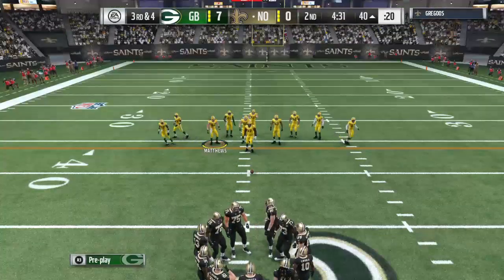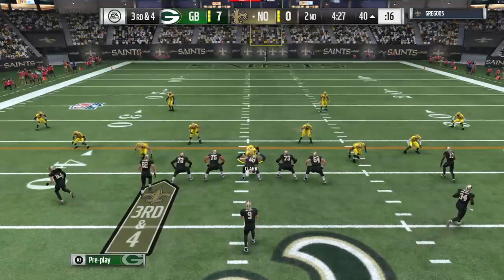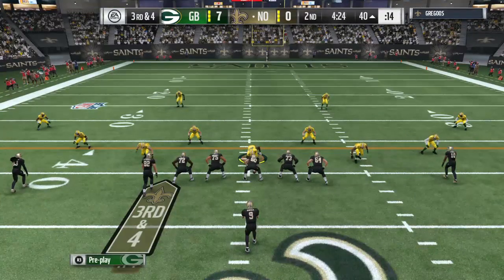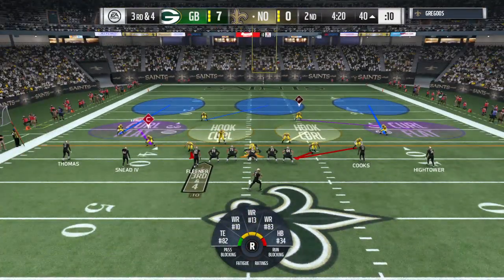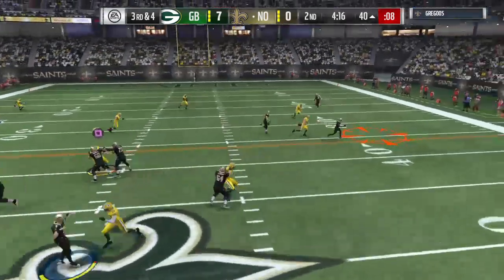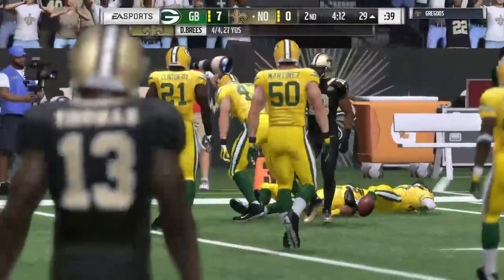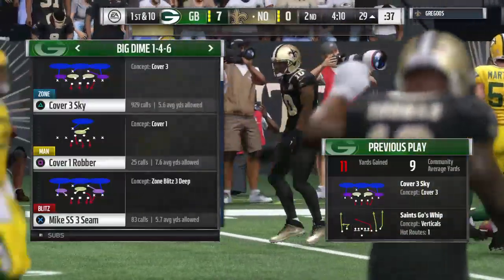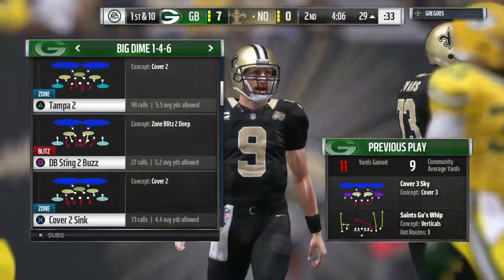Here's the 7th play of this drive. This is 3rd and 4. From the gun, it's Breeze. This is caught. It's Cooks. And he picks up the first before he's taken down at the 29. Give him 11 yards that time and a new set of downs.